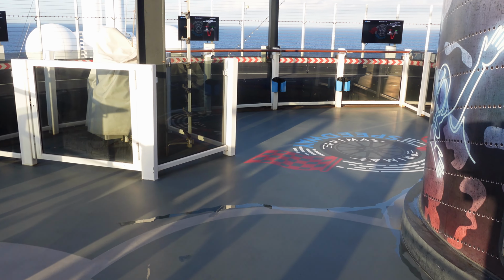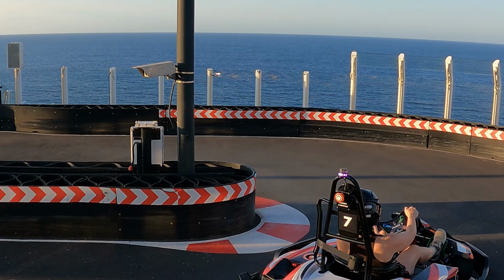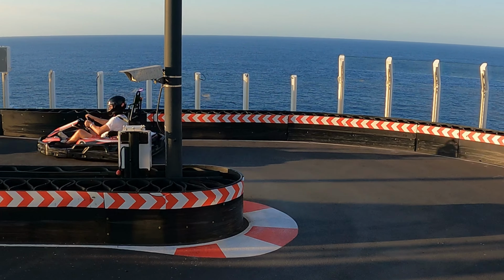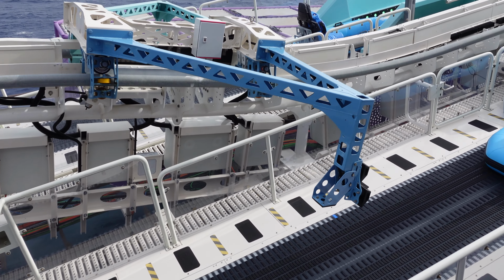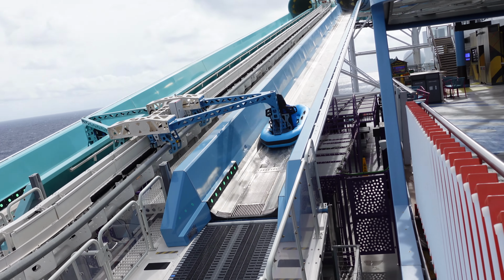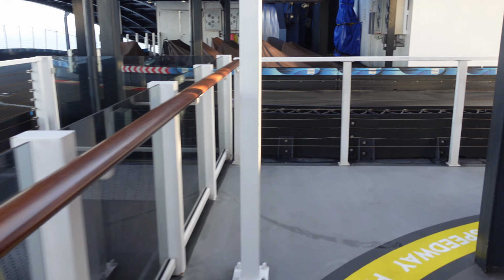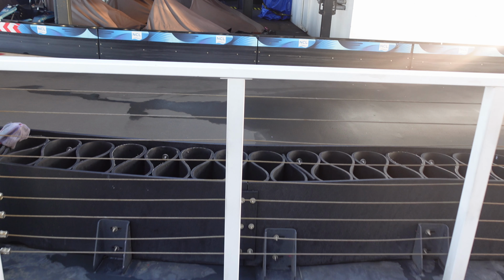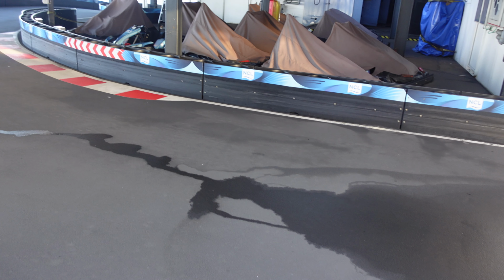Another of the biggest visible differences between the ships is the main attraction on board. Norwegian Prima features the racetrack attraction, while Aqua replaces that concept with the Aqua slide coaster. And honestly, this feels like a pretty major shift in direction from Norwegian. The racetrack was a tried and tested attraction which premiered on Breakaway Plus class ships, but it also used a huge amount of deck space.